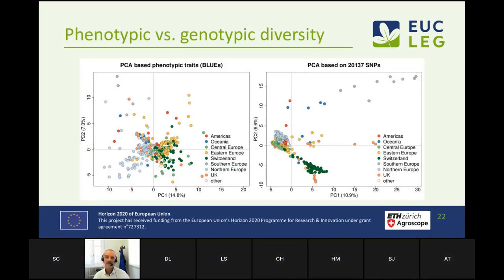And if you compare this to the genetic data on the right, you can see a little bit of congruence, maybe not completely, but you can clearly see that the genetic structure detected with the SNPs is also to some extent reflected in the phenotypic diversity observed based on traits evaluated in the field.